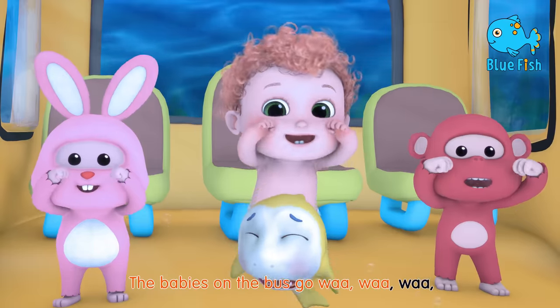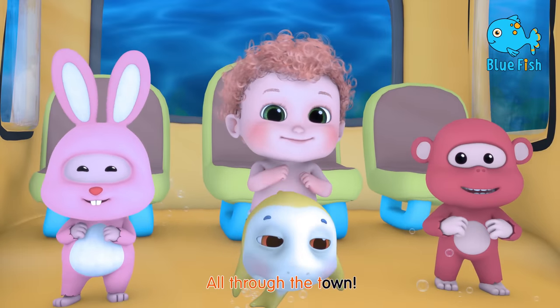The bus goes wah, wah, wah, all through the town.